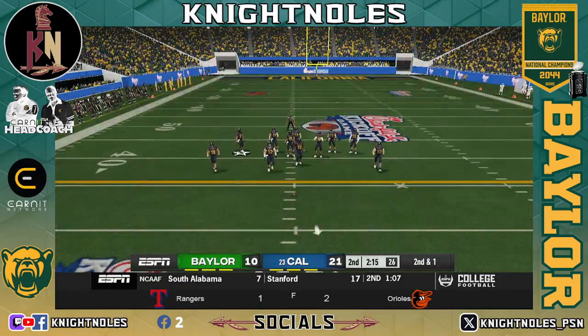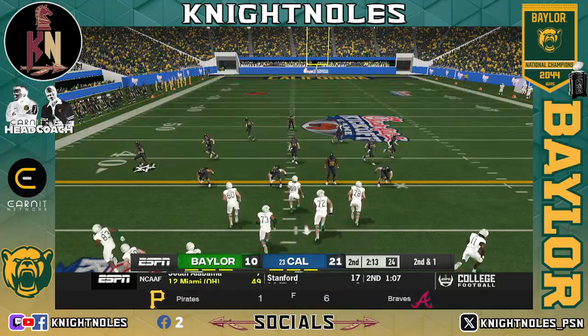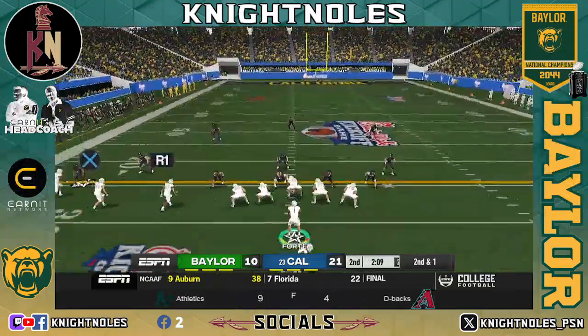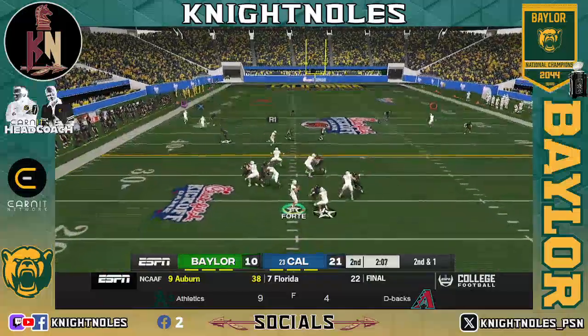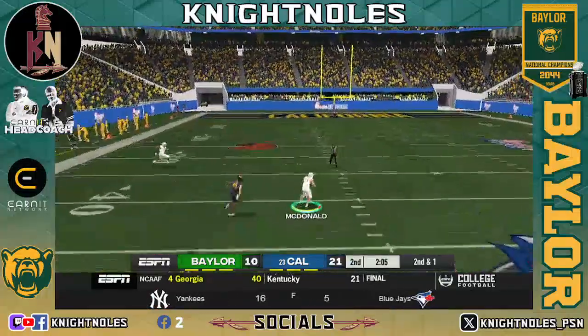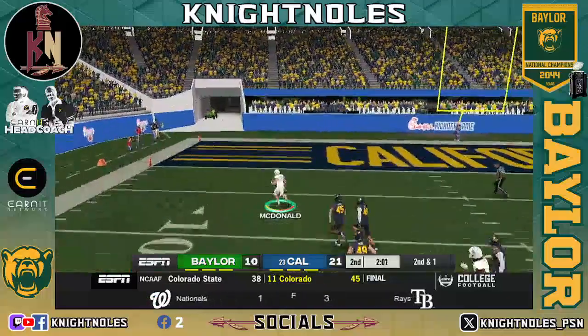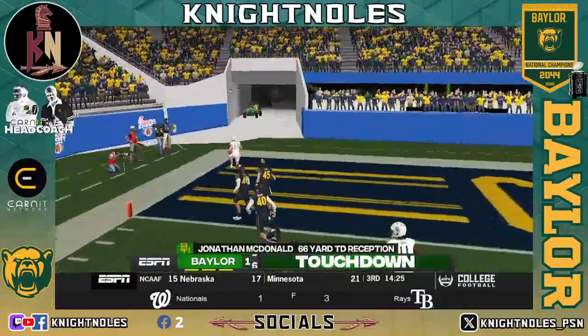It's second down now. They're just a few feet away from that first down marker. Watch the slant. Check, check. Quick strike to the receiver. To the 20. To the 10. Touchdown. Big play.